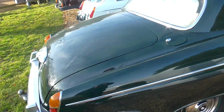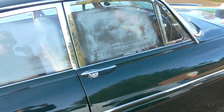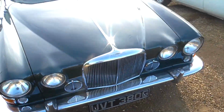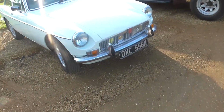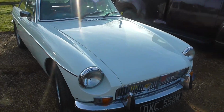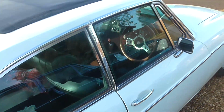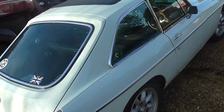Alright, so we've got another Jag, and yeah, I mean this one's pretty nice as well. This one's a Jag, because it says Jag on it. I can't even do an accent like that, even though I'm British. We've got an MGB, I think this is. These are pretty cool. These are actually really small. Smaller than I thought, actually.